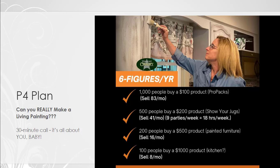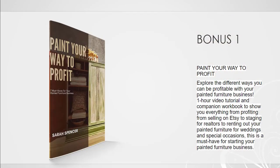I put up this little chart here, and I like to have it on my phone just to keep me on task and keep my goals ready. You know, if you sold 9 parties a week of the Show Your Jugs shows for 18 hours a week, you could get to 6 figures. If 100 people buy a $1,000 product, maybe a kitchen makeover, maybe a piece of furniture, you just sell 8 of those a month. So this is just a way of putting everything into perspective for you, and you absolutely can hit your goals, but you gotta have a plan.